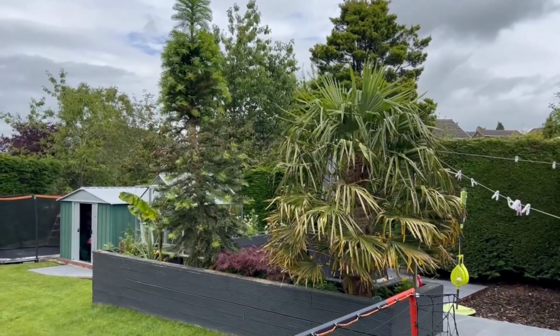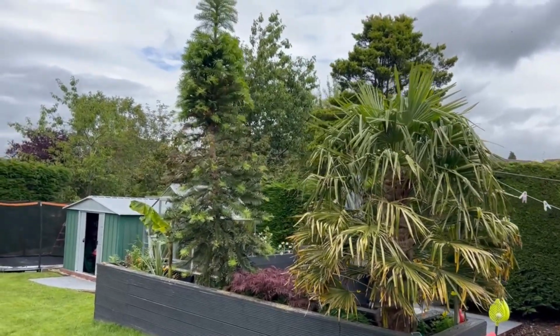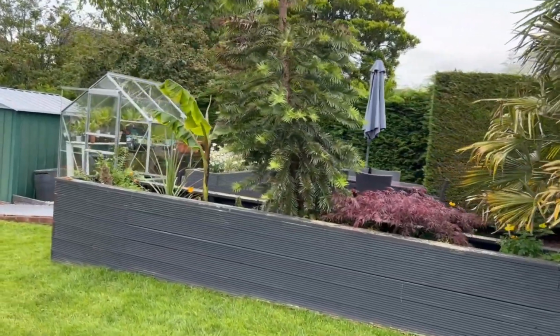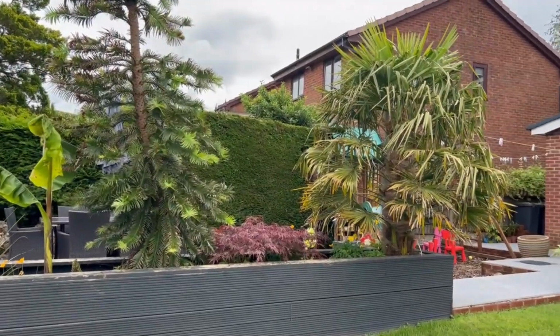So yeah, that's a tropical garden, or tropical style garden. Nothing's truly tropical in here. Up in the northwest of England, in Lancashire, where it gets very cold in the winter, and I'm talking it can get to -10. It certainly gets to -5 every single winter.